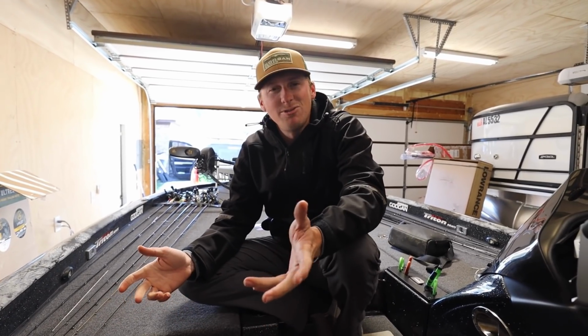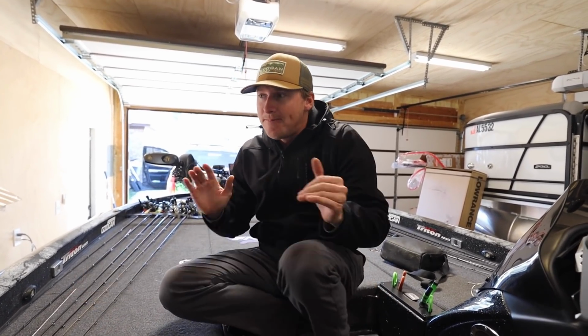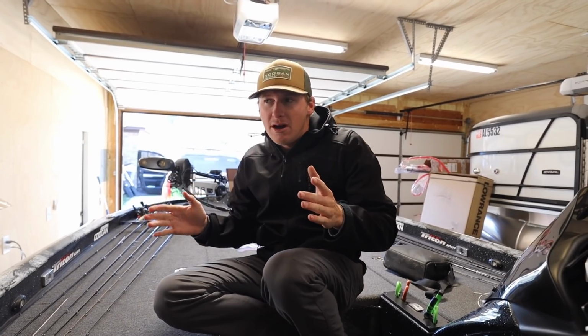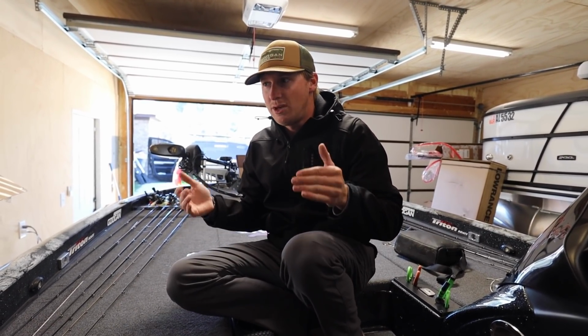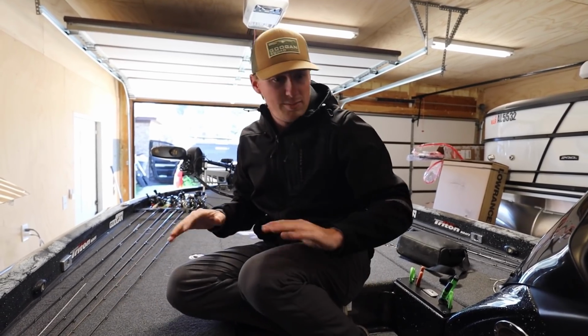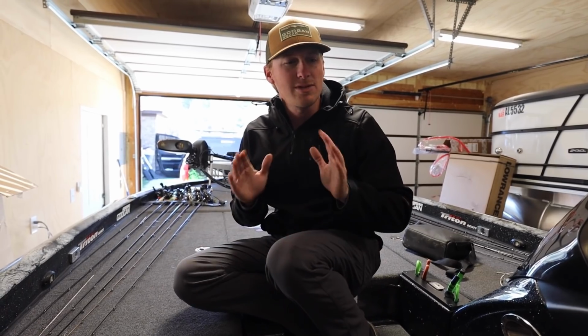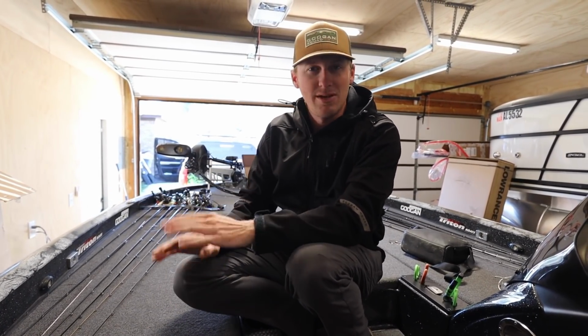You can be real OCD about your boat and be organized and all that, and that's great. But that honestly kind of hinders or hampers you and your fishing sometimes. If you're so worried about keeping your boat clean and all that, I don't really care about keeping my boat clean. I care about reeling in bass and weighing them and letting them go. That's all I care about.